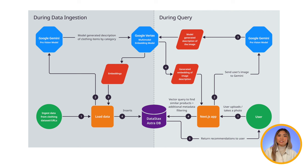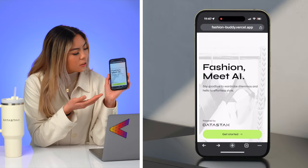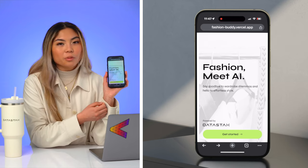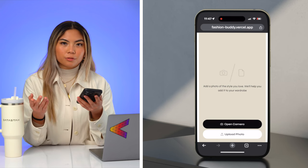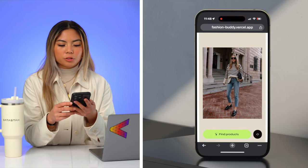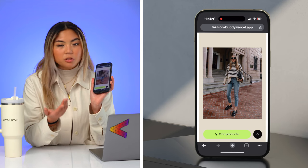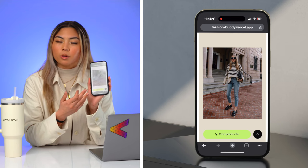To get a better understanding of what's really going on here, let's see Fashion Buddy in action. So here's Fashion Buddy. This is our landing page, as you could see, powered by DataStax and Astra DB. Let's go ahead and get started. So first things first, let's go ahead and upload a photo of whatever outfit or style that you're looking for. I'm going to go ahead and take one from my file. Let's do this outfit here. So we see we have a striped sweater, some jeans, some loafers, a handbag. Now I'm going to hit find products.